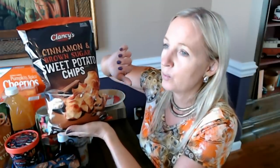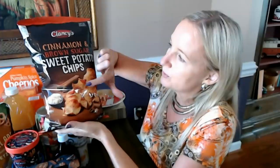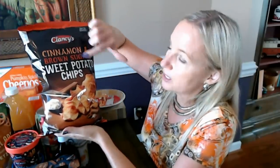Now, I love sweet potato chips. I love sweet potato anything. We need to make sweet potato pie sometime. And I also thought about showing you how to make the candied sweet potatoes that my mother used to make. Oh my gosh, they're so good. It's so good and it's so easy. We should do that, definitely. But today, we have these sweet potato chips that are flavored with cinnamon and brown sugar, which is kind of like our candied sweet potatoes, but in the form of a chip. So it's portable.